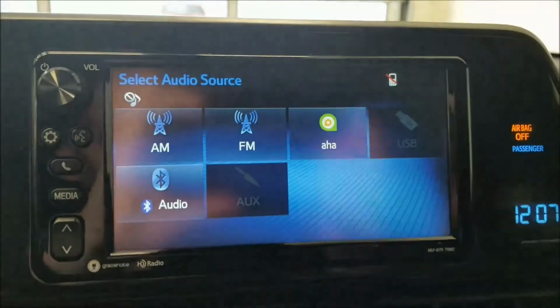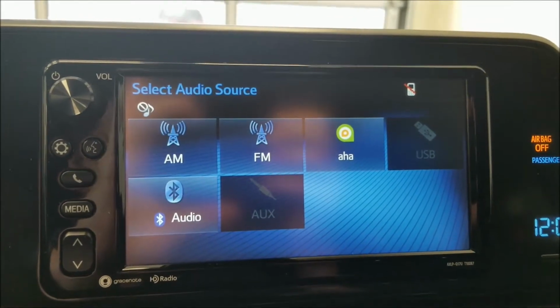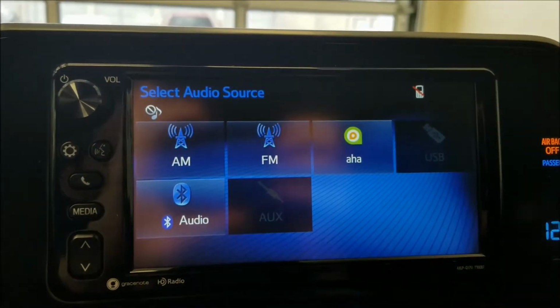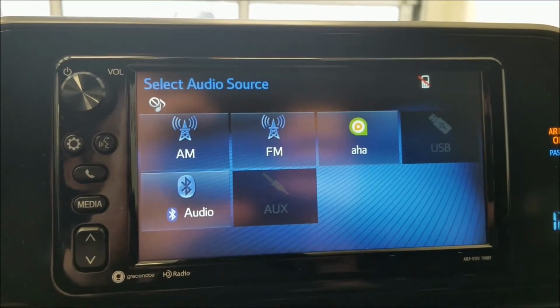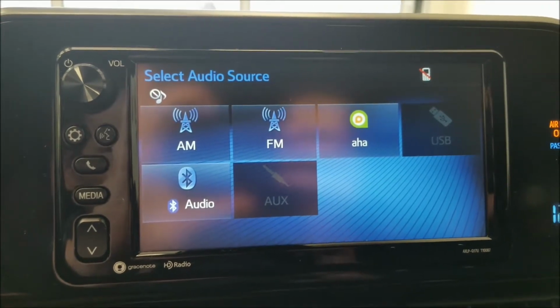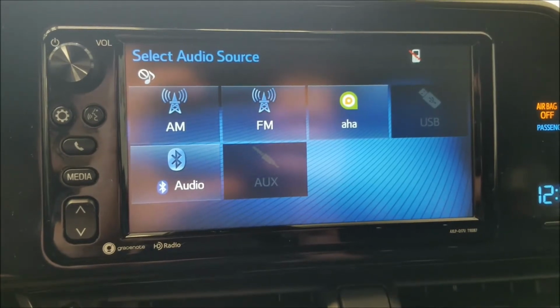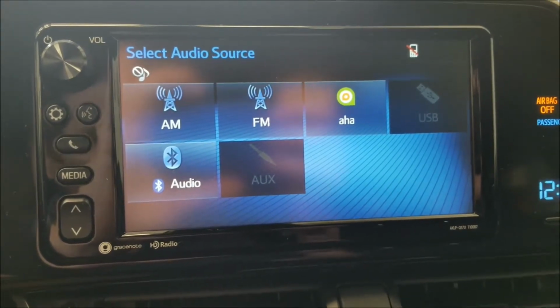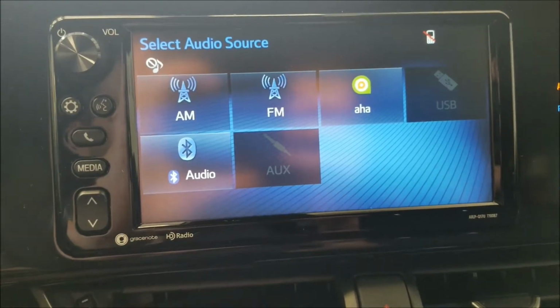Talk a little bit about the infotainment system. It is a carryover from 2016, but it does have all your standard features, Bluetooth connectivity, audio streaming, and it also has what's called AHA Radio built in, which is a smartphone app that you pair with your phone. You can listen to podcasts, live streams, satellite radio in some cases. None of the Sirius stations are built into this, but it does have quite a bit of functionality. You can connect a USB device, your iPod, your iPhone, your Android device, whatever you desire.